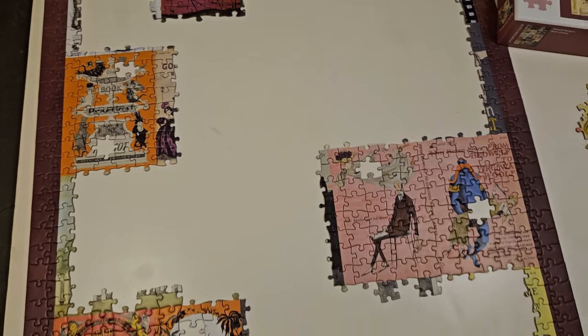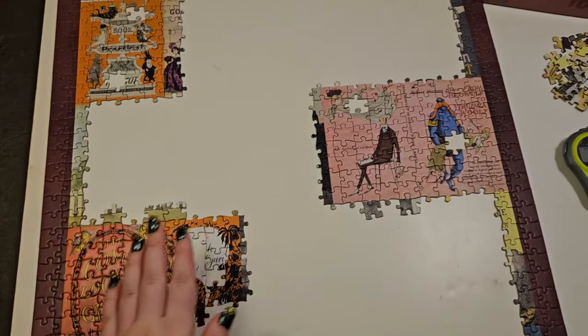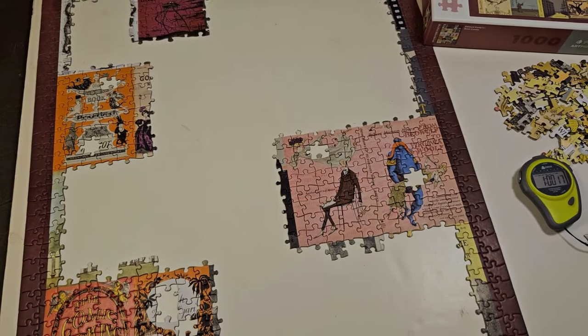And besides the edge, this is a really easy image. I love a collage style image like this. It's just so much fun doing one book cover at a time, and I'm really enjoying it.